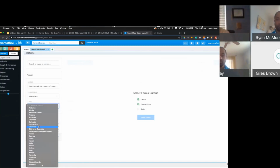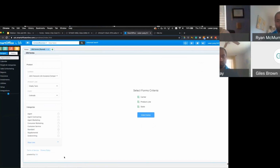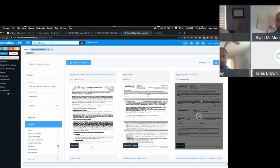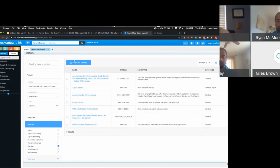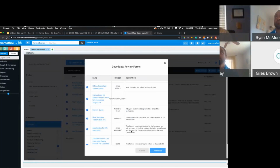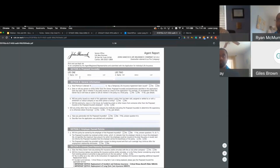So if I'm grabbing the vitality term for the state of Colorado, come down here, I can narrow it down to, hey, I just need the new business forms. It's got these nice little previews, or we can go list view and select them. It'll package them all up. I can download them, I can email them, I can text them. So I can text those forms as well. But here we go. Here I've got my fillable application packet.